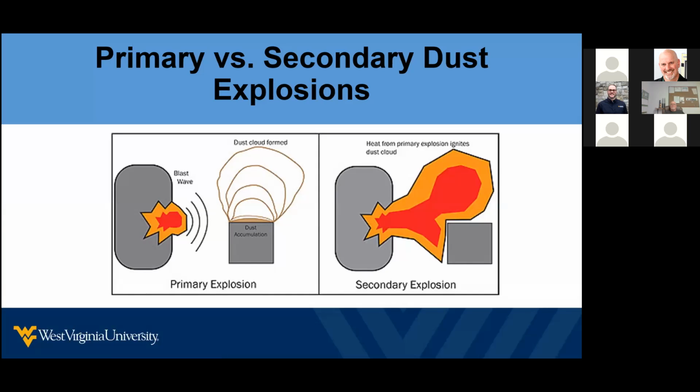This illustration depicts the primary explosion as the blast wave heat and the flame moves through the area, kicking up the dust, adding fuel, causing a secondary explosion. As you can see in the illustration, the initial blast would kick up this dust, which would be located on top of piping, floors, machinery. That dust cloud would form, then it would ignite, causing the secondary explosion.